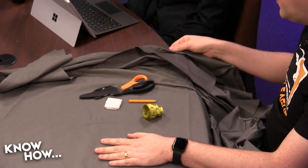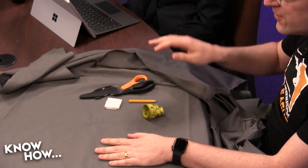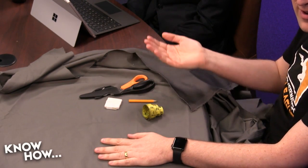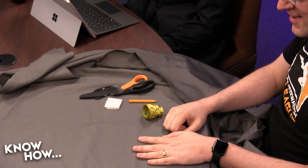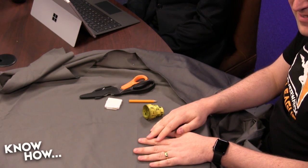And, no, so in this case, you're taking the, this is not the muslin, this is what? I'm not even sure what kind of fabric this is. I used it for my Amon costume, which was on an episode of Know How like 2 years ago. That was really good. That was a great costume. Thank you. You sewed all that? I made all of that. Okay. Nice.